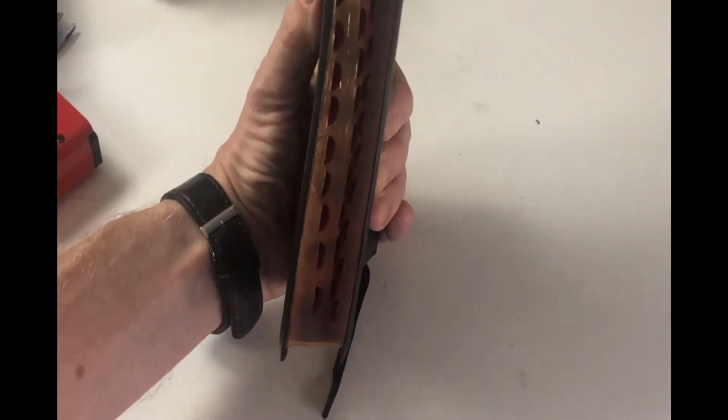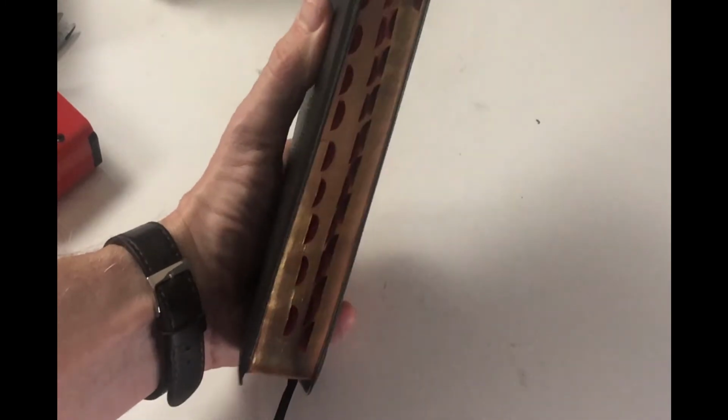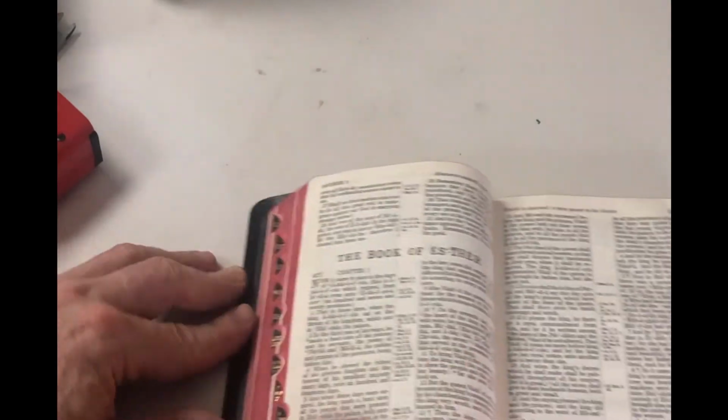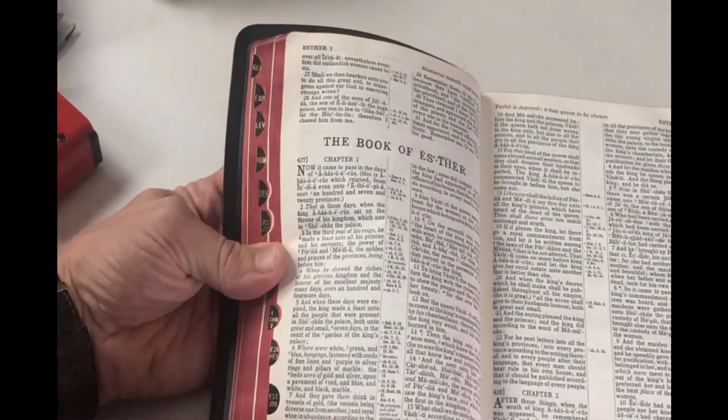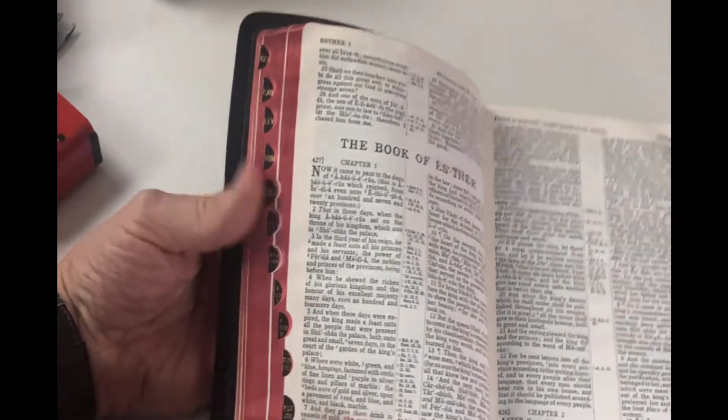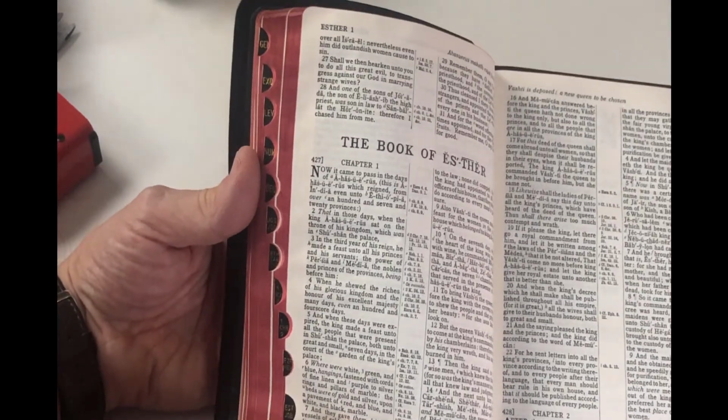But when you close it, and when you look at it straight on, you can see the gold. You see there's some wear on the gild on that. Very nice. It's also thumb indexed. You see on this one we have an index, which was popular back in the day, these thumb indexes of the books of the Bible.